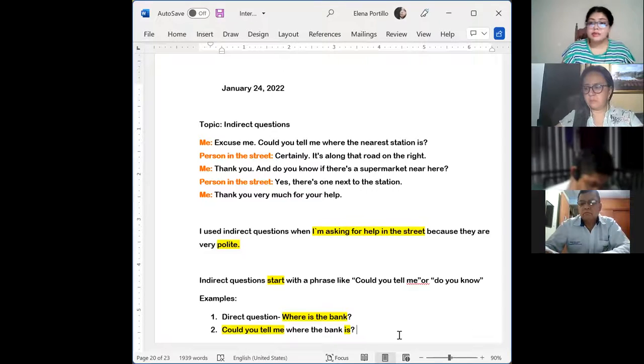So, we have some exercises right now. I have a Google Doc where you can find some phrases that you are going to change to indirect questions. So I will send you the link to the document where you will find some questions. So you have to change the question to make them indirect questions.